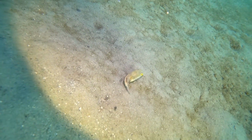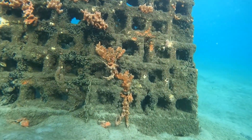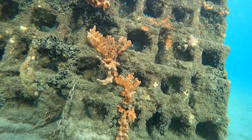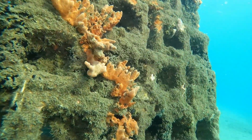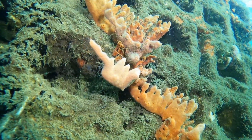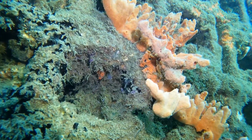I'm not sure what those are. If you know what those are, leave in the comments what those are. Those are really cool fish. If I ever get a saltwater tank, I would love to have some of those. A little shrimp up underneath the coral, sitting there cleaning it.